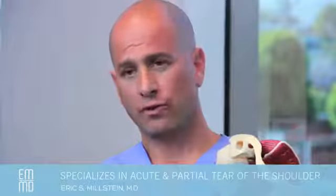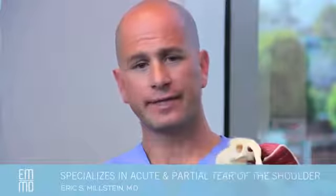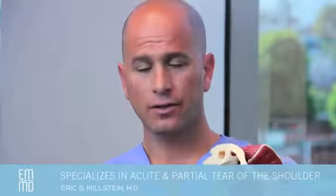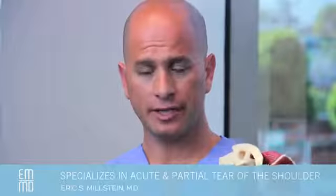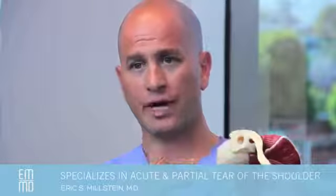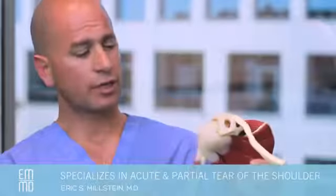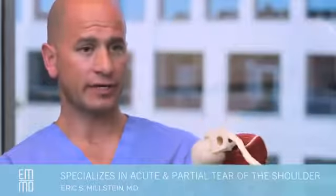A more acute injury of the rotator cuff is called a tear. That can happen from an accident while skiing, with a fall, with a car accident, or any other acute injury that torques the shoulder in such a way that the rotator cuff tendon actually rips away from the bone. That's a more acute injury that often requires surgical repair, depending upon your age and activity level.